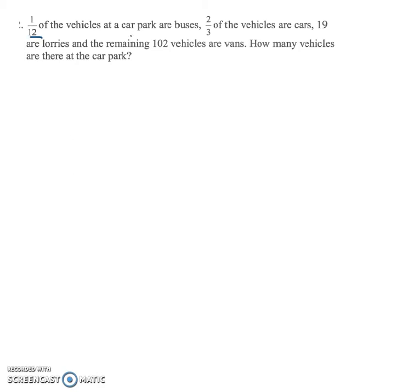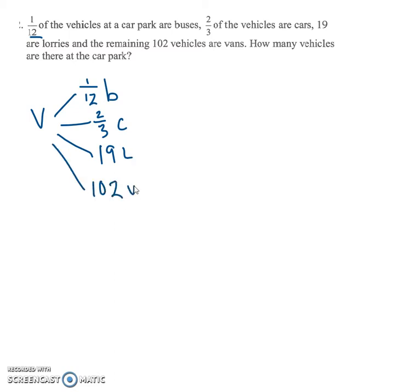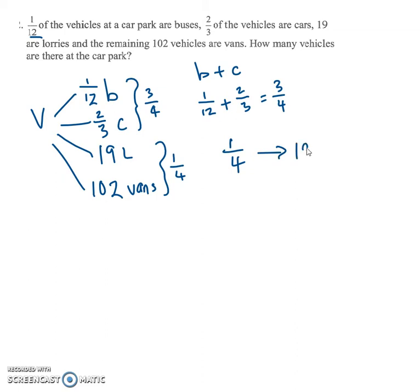So 1/12 of the vehicles at a car park are buses, 2/3 are cars, 19 are lorries, and the remaining 102 are vans. So how many vehicles are there at the car park? So you look at vehicles: 1/12 is buses, 2/3 is cars, 19 are lorries, and the rest of the 102 are vans. So if I take the buses plus the cars, it is 1/12 plus 2/3 equals 3/4. So if this is equals to 3/4, therefore this is equals to 1/4 of the vehicles. So 1/4 is 19 plus 102 equals 121.